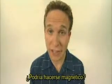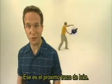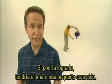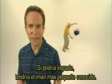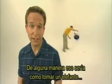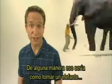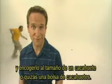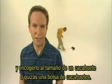Could it be made magnetic? That is Ivan's next big trick, to make this domain hold still. If he can do that, he'd have the tiniest magnet ever known. In a way, that would be like taking an elephant and shrinking it to the size of a peanut. Or maybe a bag of peanuts.